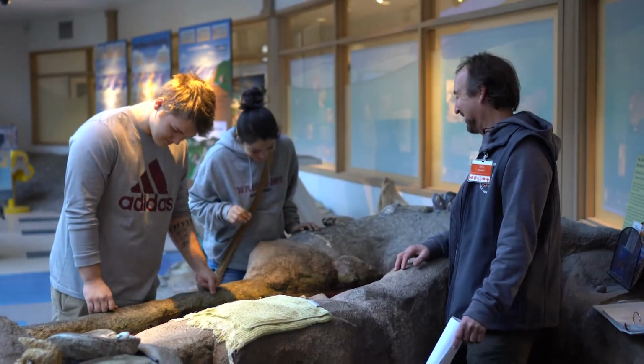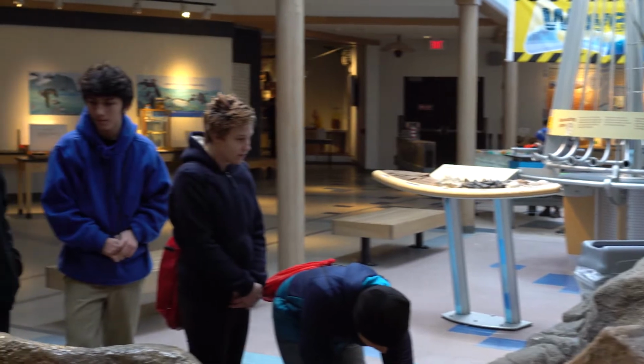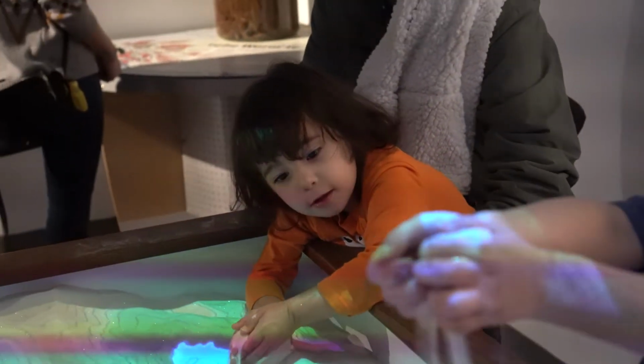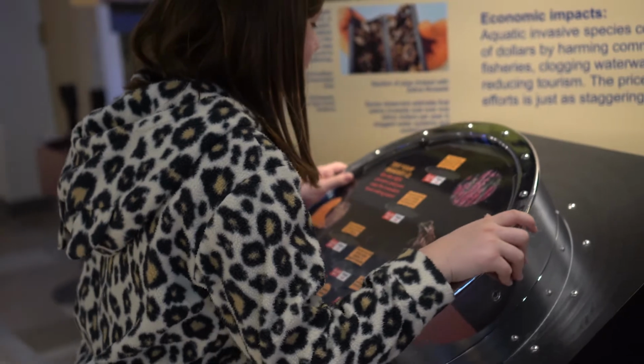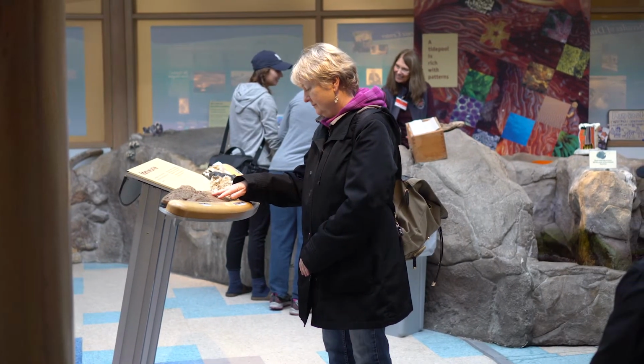Volunteers at the Hatfield Marine Science Center enhance visitors' experiences by creating a welcoming educational environment and long-lasting memories. And so you can teach all generations about the wonderful wildlife we have here on the coast. Educating in formal and informal settings is a huge part of what we do, and our volunteers play a significant role in that process.